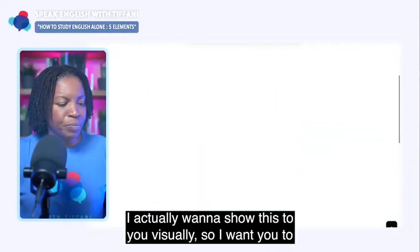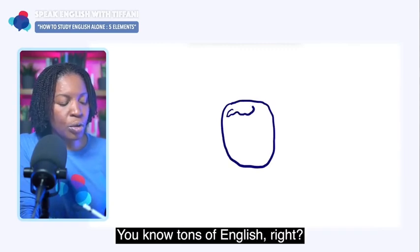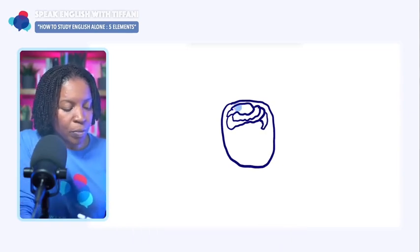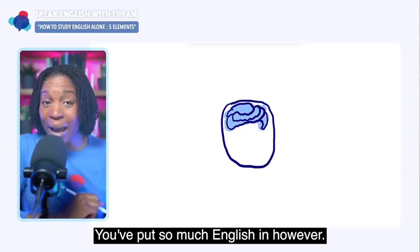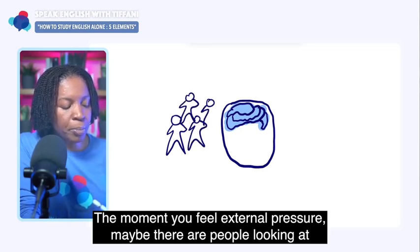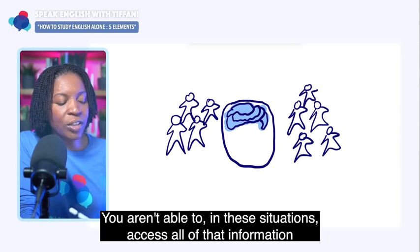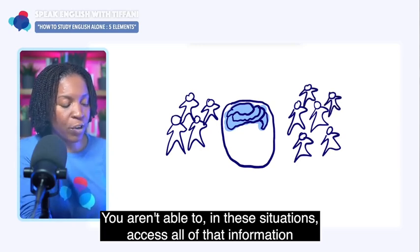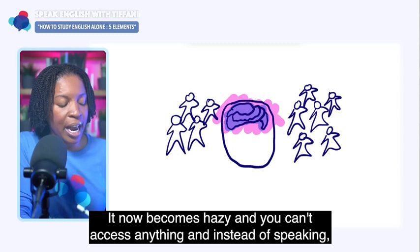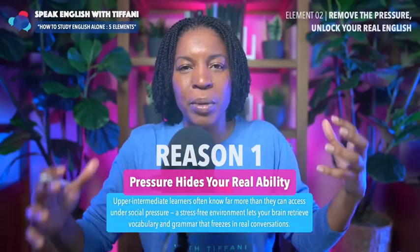I actually want to show this to you visually. So I want you to imagine that this is your brain. All right? You know tons of English, right? Your brain is full of English. You're very intelligent. You've put so much English in. However, the moment you feel external pressure, maybe there are people looking at you and you start to feel stressed, you aren't able to, in these situations, access all of that information. And instead of it being clear, it now becomes hazy and you can't access anything. And instead of speaking, you're just silent because you see the external factors as being a hindrance.